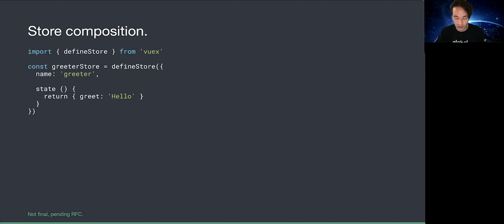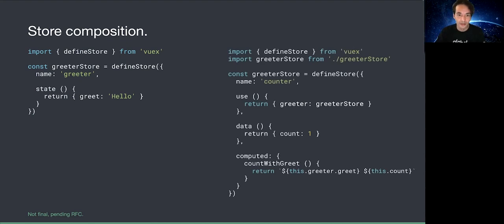Let's first take a look at the options API pattern. Here, you can see a new use property. Inside this function, you return any number of stores you would like to use inside the store. Then you can just access them through this context. Easy. Internally, all it does is call the Vuex store for you. So you can access the greeter store in both getters and actions.